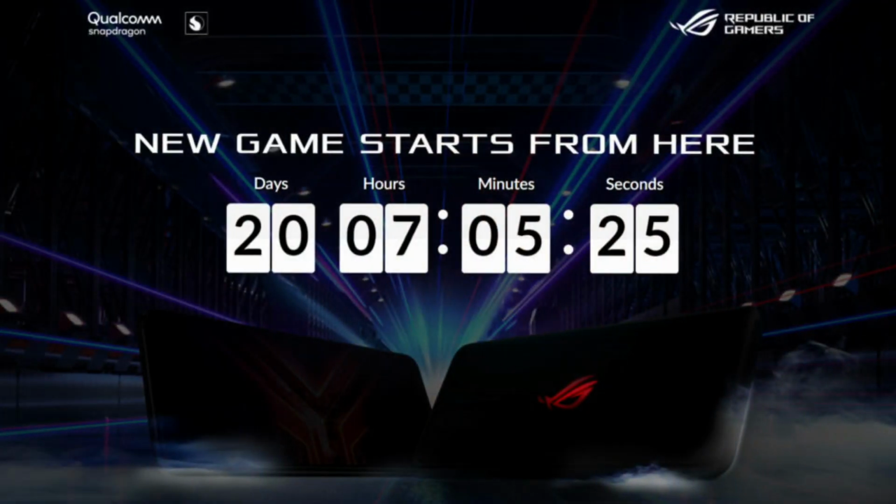Last year when the Asus ROG Phone 2 was announced, it was one of the best gaming phones available in the market. It came with 12GB of RAM. It was very powerful and handled games pretty well. Now Asus has started a countdown on its official website, which indicates that the ROG Phone 3 is going to be released pretty soon. If you look at the timer, you can see that this phone is going to be released on July 22nd.